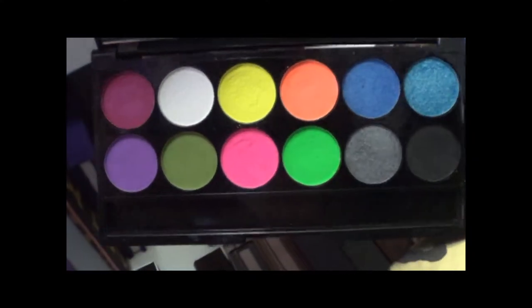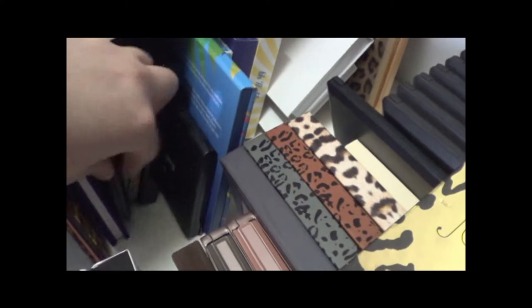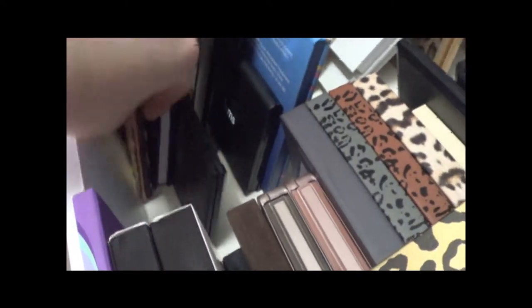I like the packaging on that, but it's hard to open with one hand. I have my Sleek Makeup palette, which is neons. Really love this palette. Then I have another Urban Decay palette and the Balm palette.